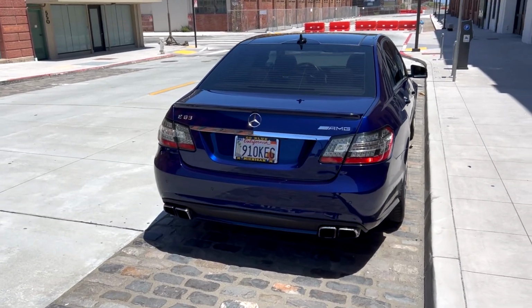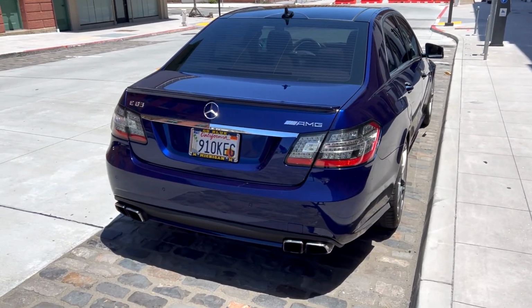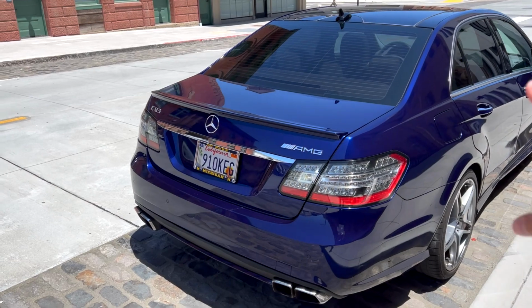The only thing from a design perspective that I did not like on this car as it came from the factory were the stock tail lights.